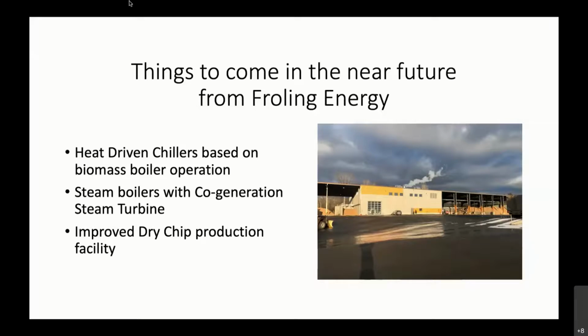So we have our first cogen heat and chill, or heat and cooling, of a wood boiler, and then we have our first cogen of the high pressure steam. And then the last one I just mentioned here is our improved dry chip production facility, which will hopefully deliver and manufacture chips for many years to come here.